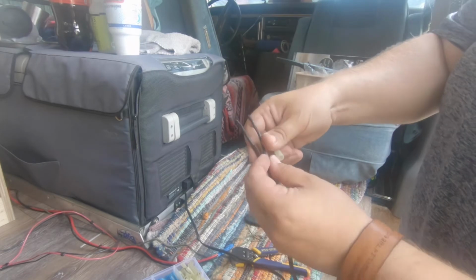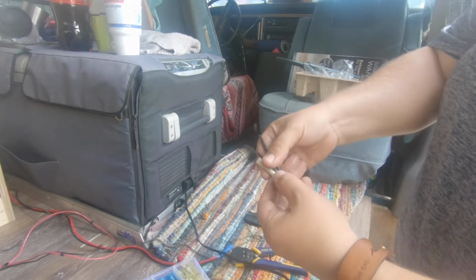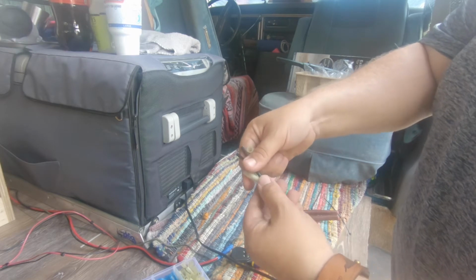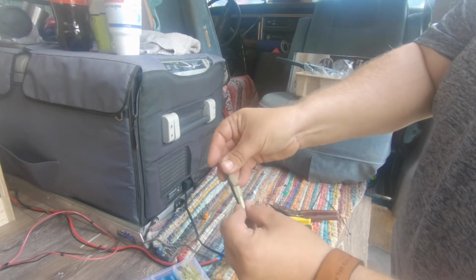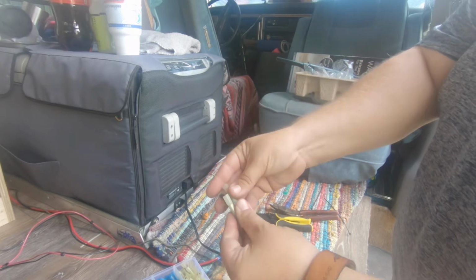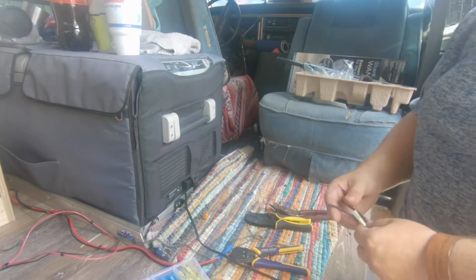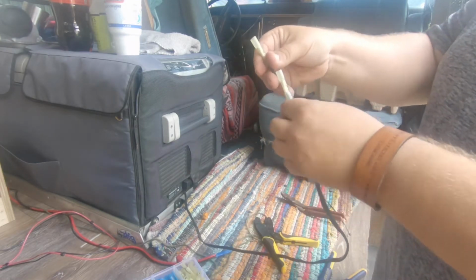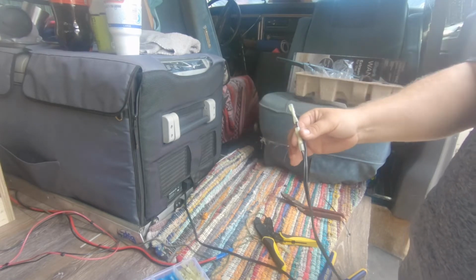So this is 10, 12 gauge terminals. Something I've learned, which I forget to do a lot, is to space your terminals. So you can see this one will go here, and this one will go here, so that they will still fall in line instead of being bowed out. You'll see what I mean here in a minute. So now you see, once we shrink wrap those, it'll fall into line nicely.